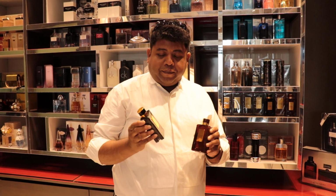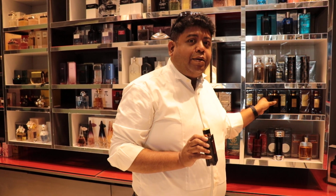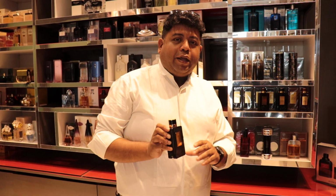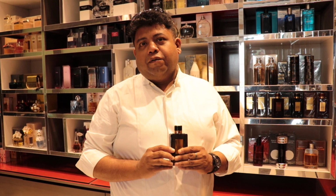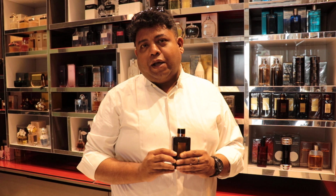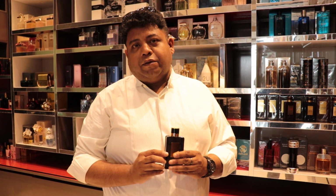So watch out for these two, and between these two, I personally would prefer Agar blend, because Agar blend is more of an empowering and also a stronger and a very rare fragrance. This is also on a very high note, I would say, very musky and woody.